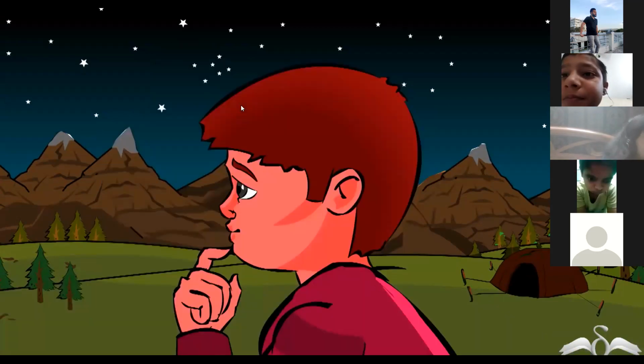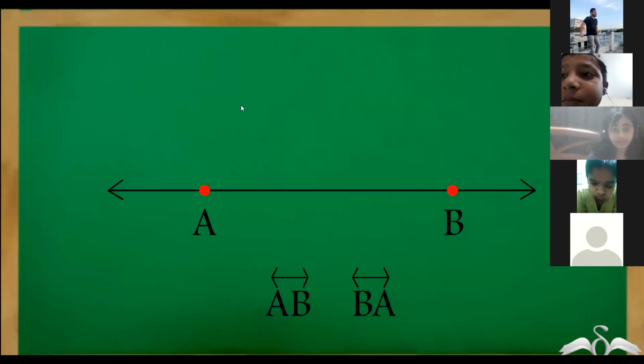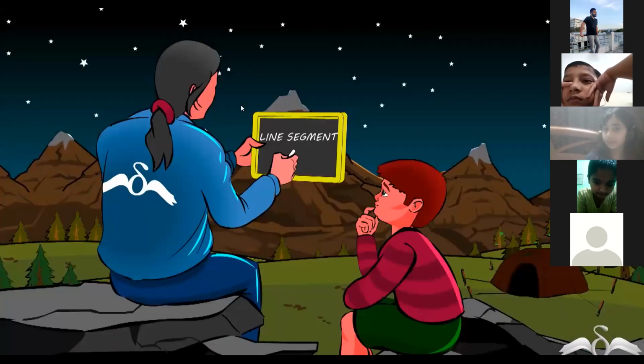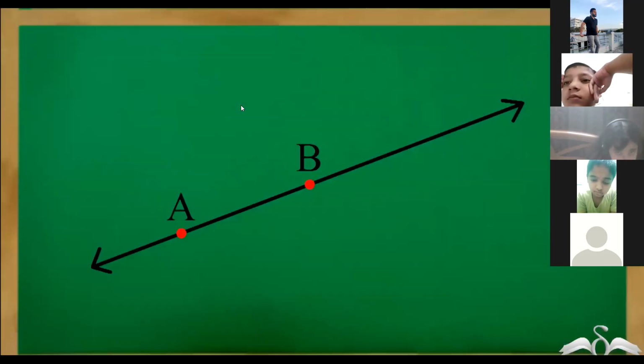And how can we do that? A line through points A and B is denoted as this. We put this small line with arrows on both sides to indicate that it extends indefinitely in both the directions. So, if I join any two of these stars, which are like 2 points, will that be a line? No, that would be a line segment. Line segment? What is this now? A line segment is a part of a line. It has two distinct endpoints. It does not go on forever.